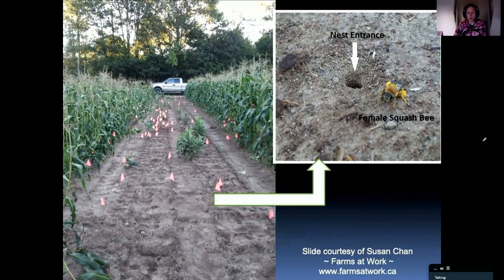Here we're looking at a cornfield that was a pumpkin field the year before, and all the orange flags that you see are marking nest entrances. And here on this inset, I have enlarged a nest entrance, and there's a female squash bee. What's interesting is that studies have discovered that honeybees don't really like squash pollen, and the squash bee's body is morphologically adapted to the squash or the cucurbit blossom.